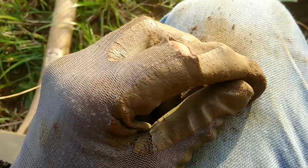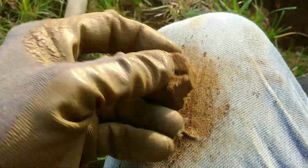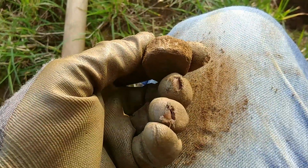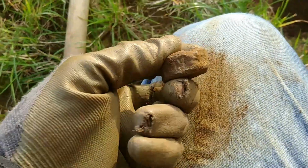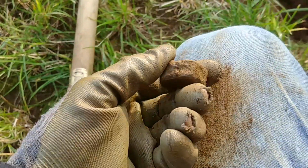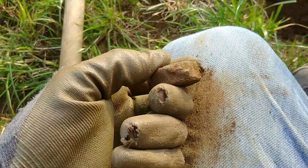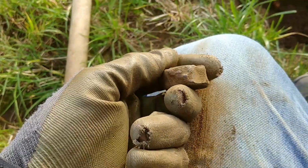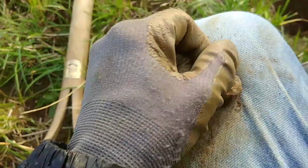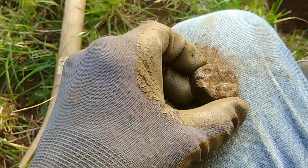So, what's this then? Flat-sided. It's been cut. Got something on the side there, I think. Possibly I might be imagining that. Right, it's got a cross in the top of it, I think, and some dots.